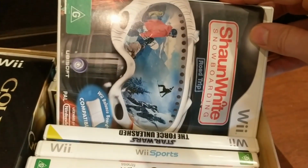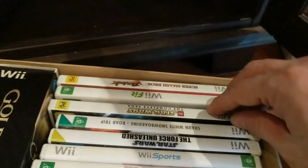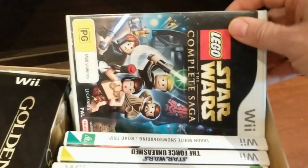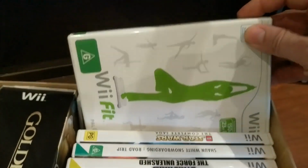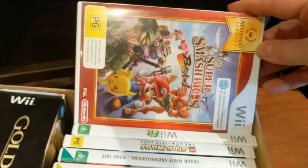Shaun White Snowboarding, we love snowboarding games, me and the wife, that is, and that was good for the Wii Fit board. Star Wars The Complete Saga, oh, Lego, yeah, that was the boys. Yeah, I didn't really play much of that. Wii Fit, yeah, you can forget that. Super Smash Bros, that's the boys, and they absolutely love that.